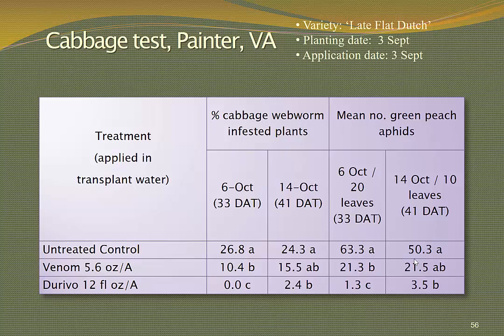So we happen to have Derivo down. This is percentage of infested plants with webworms, and we lost about a quarter of them, killed the plants in the control, and virtually none in the Derivo plots. We also happened to get an outbreak of green peach aphids on these brassicas. And because it had thiamethoxam, because it was the combo, it controlled those as well, and we had no aphids on these plants.